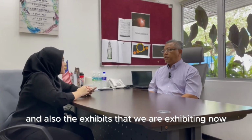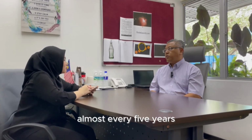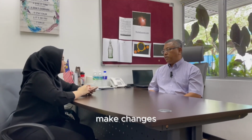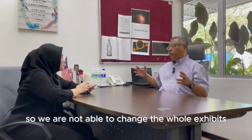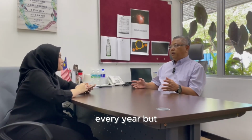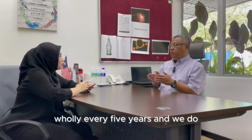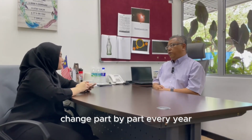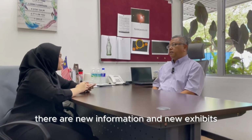And also the exhibits that we are exhibiting now, we are changing them, I think, almost every 5 years. But in between 5 years, we will make changes almost every year to certain parts of the exhibits. So we are not able to change the whole exhibit every year, but we will change it wholly every 5 years, and we do change part by part every year. So there are some parts of the exhibition that will be changed every year, to make sure that there is new information and new exhibits, even though we are not able to change everything.